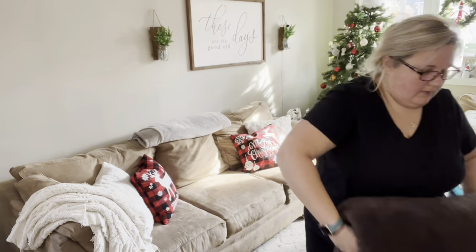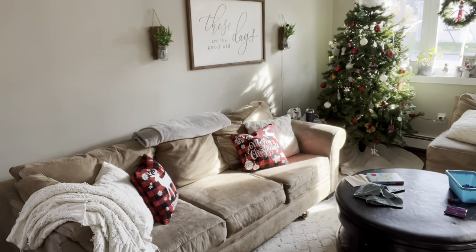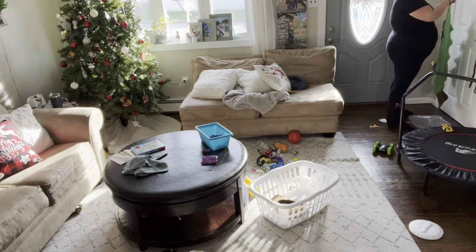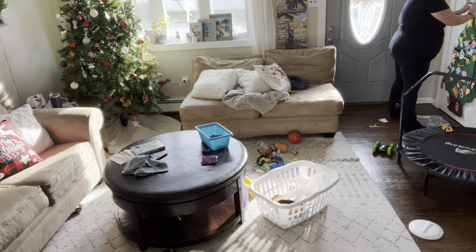I really want to go through the toys. The toys were scattered everywhere. I wanted to get all the blankets folded and all the toys picked up and give everything a dusting and a vacuuming in here. So I'm starting off with my couches.